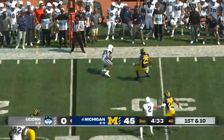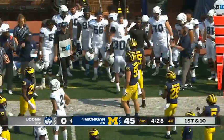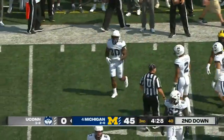There's a check down to Burns in the left flat. And he gets stood up and ridden out of bounds. Colson with the stop after a gain of about 5.